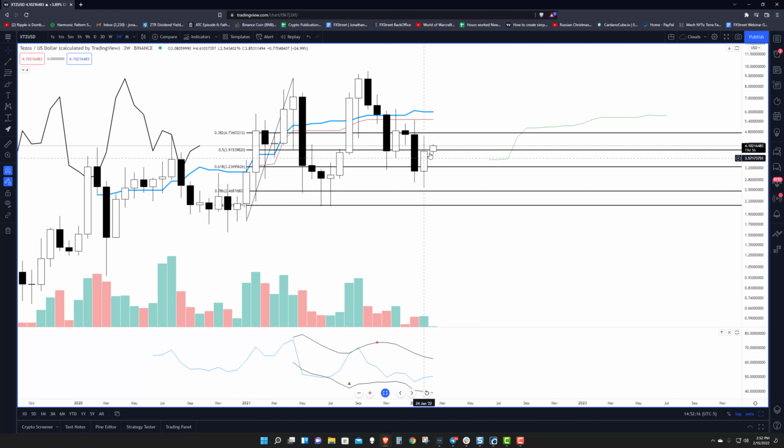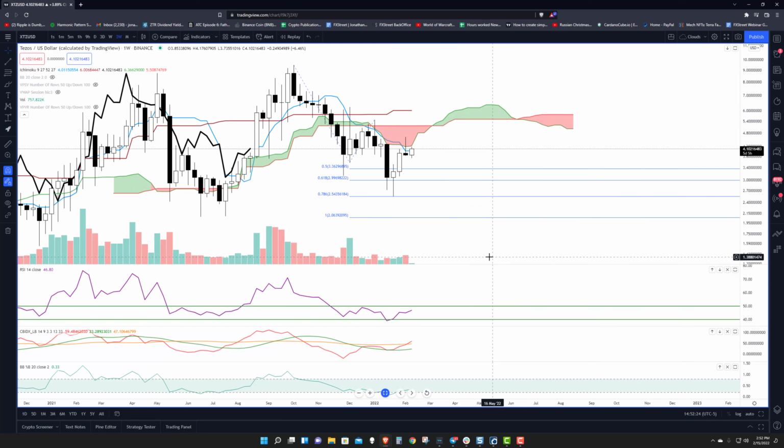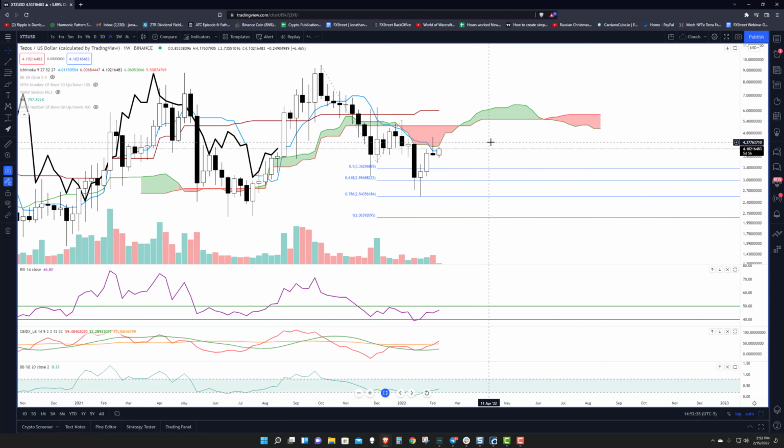So we're probably looking at the beginning of that kind of move where we see it return to equilibrium on the 3-week chart. And when we look at the weekly, it doesn't seem like that's the case. The weekly looks like it's positioning for continued downside pressure.